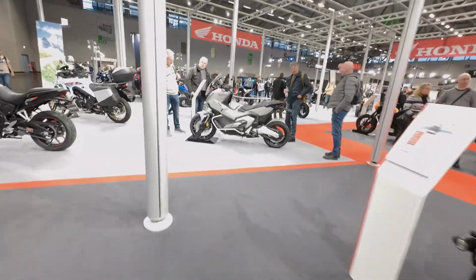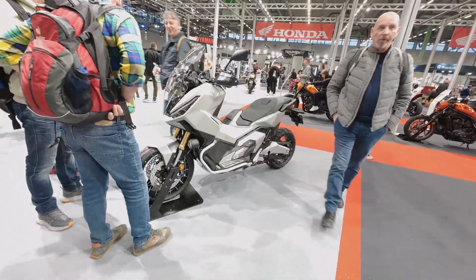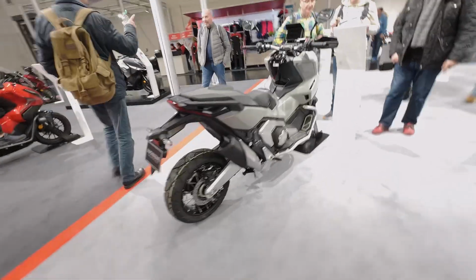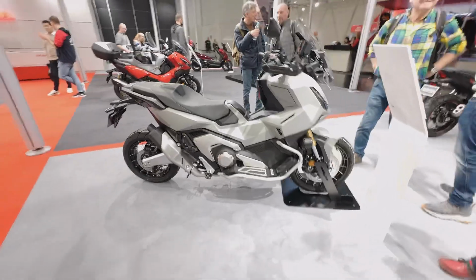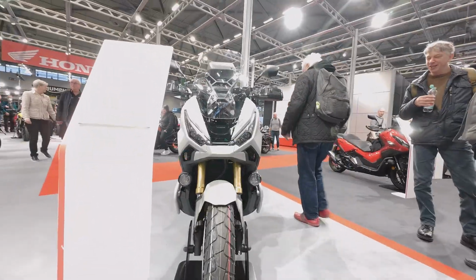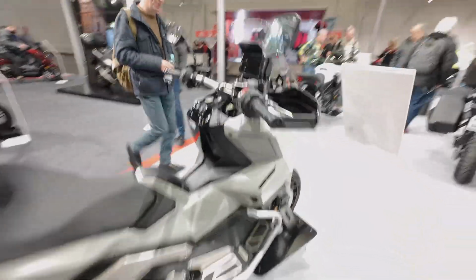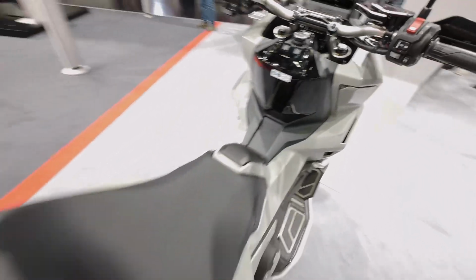Now, again, style wise, the 750 XADV, it looks great. I wish Honda would be a bit more brave with their colours. It's just a wicked bike, isn't it? See if I can get a picture of the front when these guys are moving. Right, it just looks purposeful. I really like that. 13,700 euros though. Brilliant bike.